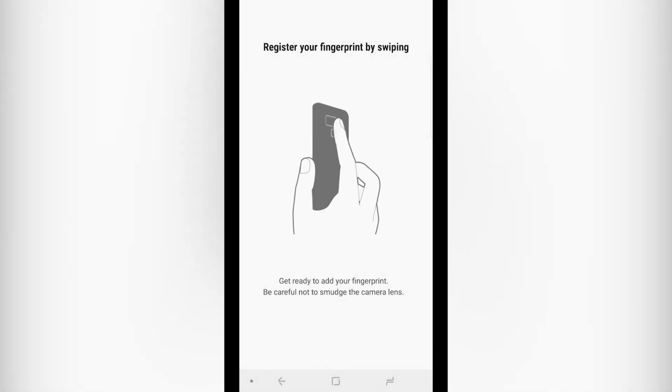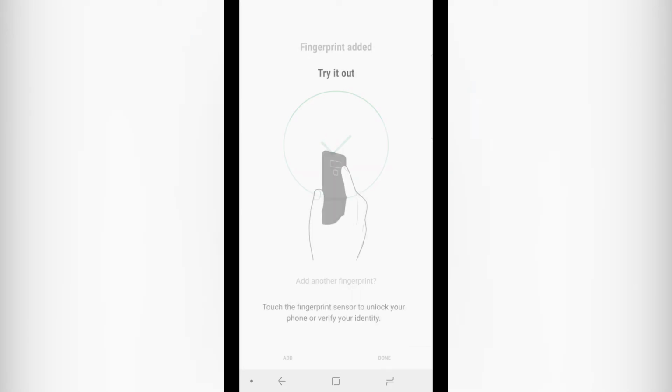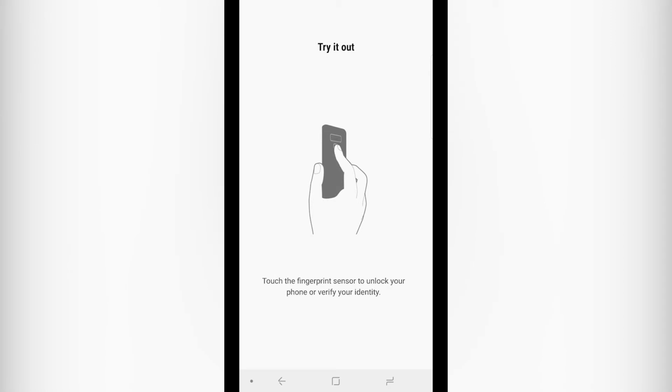The fingerprint setup process is the same as the S9 and S9 Plus. All you need to do is slide across the fingerprint sensor and you're good to go. You don't have to swipe to unlock like the S5 or the Note 4, it's just tap to unlock. It's as simple as that.